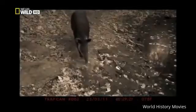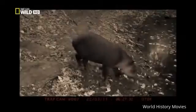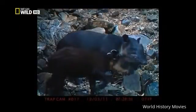Hey, tapir. That's great. That's a fantastic shot. That's a really good one. Weighing in at over 300 kilos, Baird's tapir is the largest land animal below the United States. These distant relatives of the rhino use the same paths daily to water, but they are hardly ever seen.